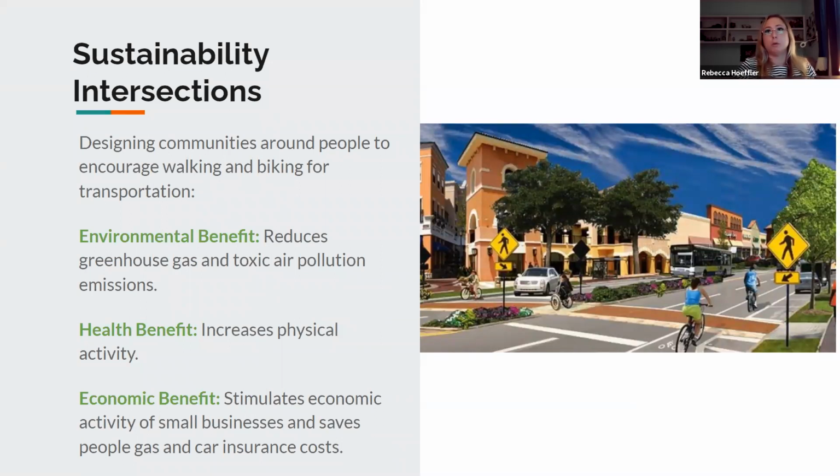When you have more people on the road instead of in their cars, you reduce greenhouse gas and toxic air pollution emissions from the tailpipes of vehicles. The health benefit is that you actually increase the physical activity of the citizens because they're using themselves as the mode of transportation. The economic benefit is really incredible.